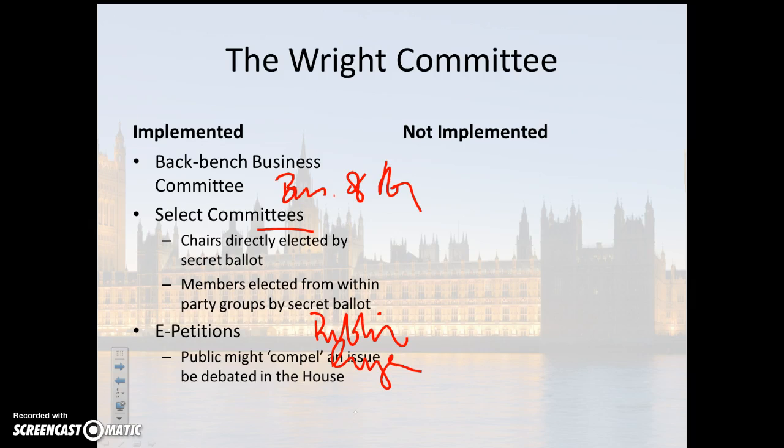Select committees, well, chairs are directly elected by secret ballot, and members are now elected from party groups by secret ballot. So this much diminishes the role of whips. So the whips are being excluded. And that's good news. That's really good news. And it has made select committees much more assertive going forward.